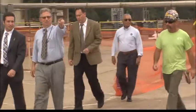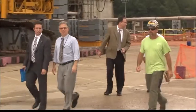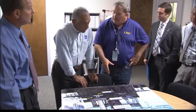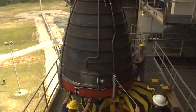The administrator also visited Stennis Space Center in nearby Bay St. Louis, Mississippi, where engineers plan to test the RS-25 engines that will power the core stage of the SLS.